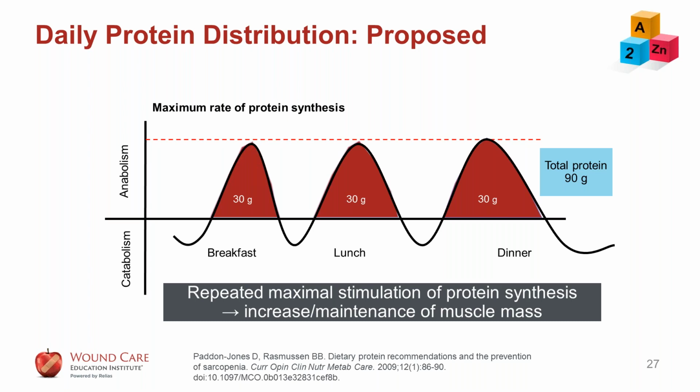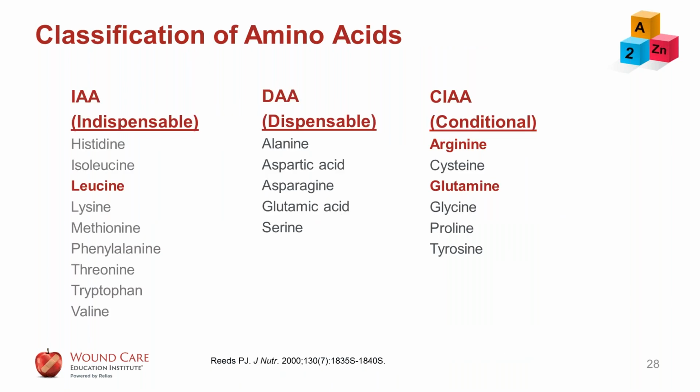So distribution of protein is something easy to do. We're not giving anyone any more here. We're just making sure it's distributed a little bit better throughout the day. Now, the reason for this is because we don't want those amino acid pools to empty out.